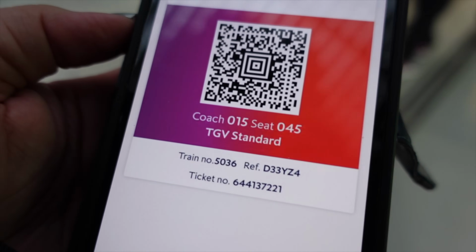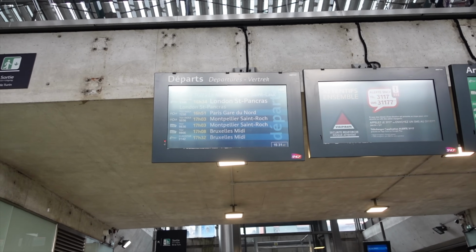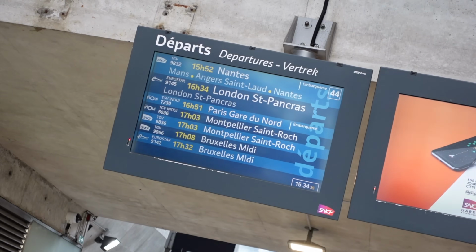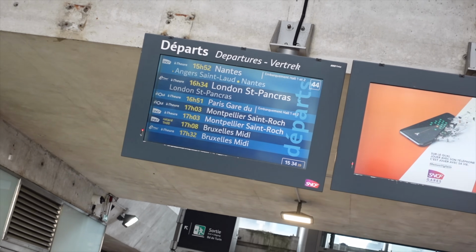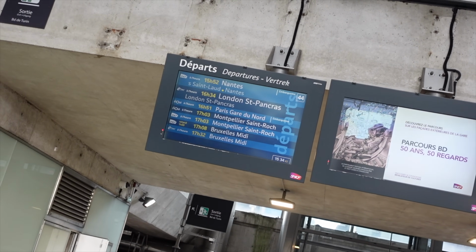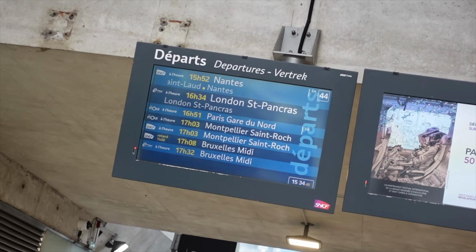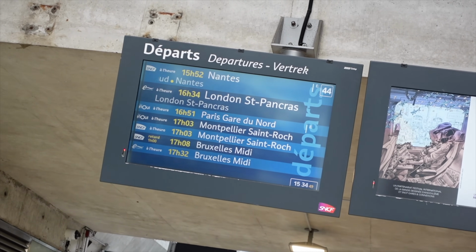You need to make sure that the train number corresponds to the train that you end up going on. If you look at the board, you'll see that the train we need, the 5036 one, is four trains from below. There are two trains that depart at the same time, 17:03, but we can correspond our train number with the one that we need to go on. It goes towards Montpellier, and it says that it's on time, it's à l'heure, so that's good news for sure.